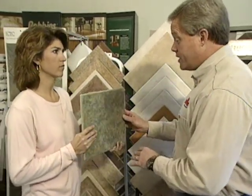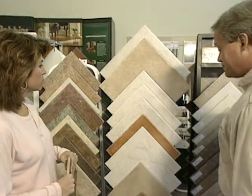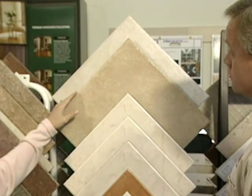Now, of course, you have the different sizes, the different looks, but also different sizes now. They're getting bigger and bigger. We do. We have a lot of different sizes. These are the 16-inch tiles, but we have tiles as big as 20-inch that we're installing.